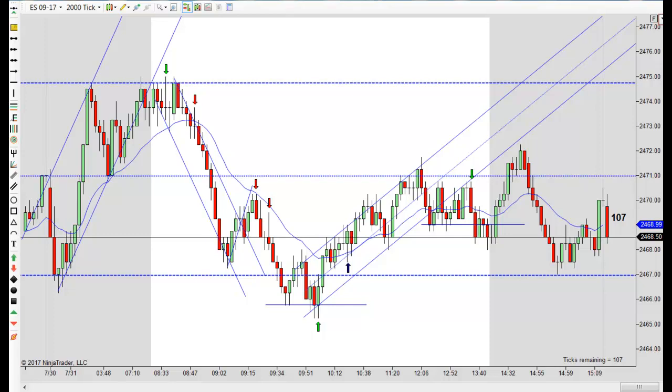It's Monday, the last day of the month in July. This will be our chart lesson for the day, and another slow range kind of day. Really, we spent most of the day in this 2467 to 2471 range here. So for the most part, we spent the whole day within a 4 or 5 point range, and there's just not much you can do with that.